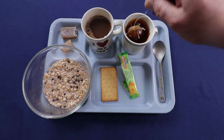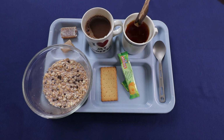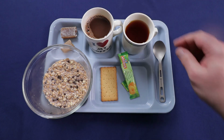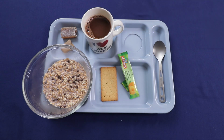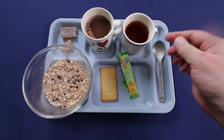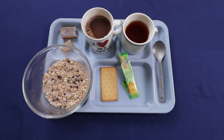And our tea's been a good 5 minutes. I know that's done. We'll check it out real quick. And it's a decent breakfast tea. It's really good. It's not too bitter, it's a little bit bold, it's not weak.